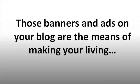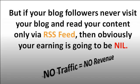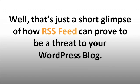Those banners and ads on your blog are the means of making your living. But if your blog followers never visit your blog and read your content only via RSS feed, then obviously your earning is going to be nil. Well, that's just a short glimpse of how RSS can prove to be a threat to your WordPress blog.